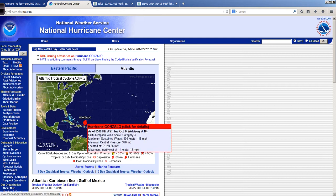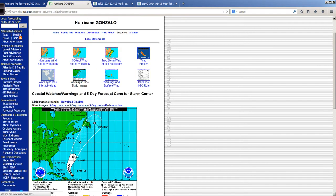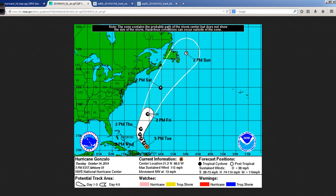First of all, Gonzalo winds now at 100 knots, 115 miles per hour, 970 millibars pressure, moving northwest at about 13 miles per hour. The next several days shows the hurricane moving through the southwest Atlantic on a path that brings it very, very close to Bermuda sometime perhaps Friday afternoon. And then after that time, it looks like parts of southeast Newfoundland could be under the gun for possible hurricane conditions as this transitions from a warm core, more tightly clustered, focused storm into one that's more spread out with its energy over a larger area and becoming what we call post-tropical in nature as it moves over the cooler waters of the North Atlantic.